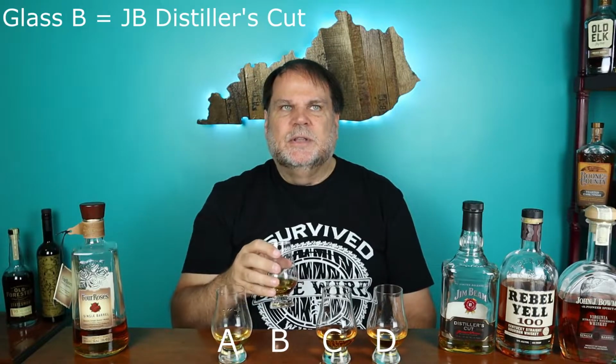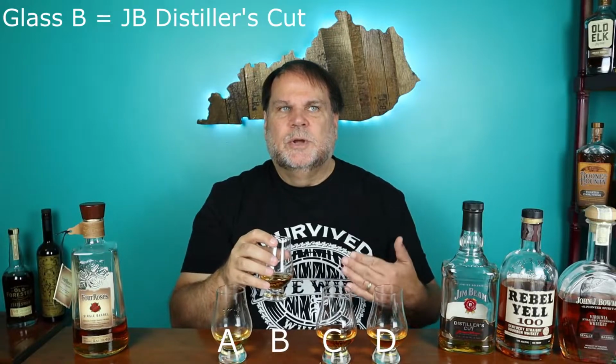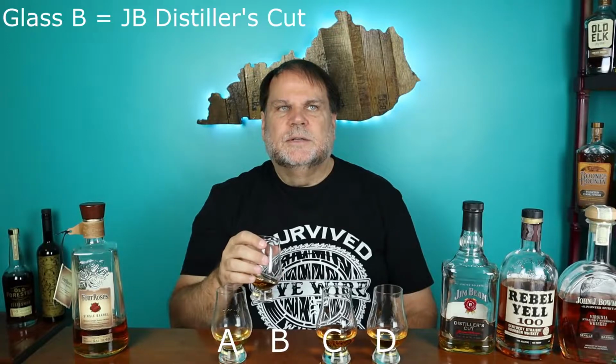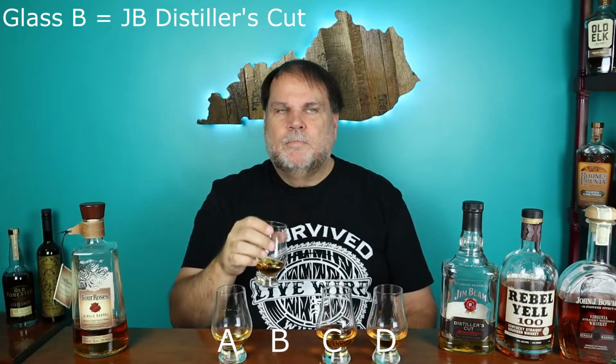Glass B, cheers. All right, Glass B is definitely less spicy than A. It's definitely a cinnamon spice also, but it's sweeter. It is brown sugar sweetness on that one also, so nice taste on B. All right, give Glass C a taste. Cheers.